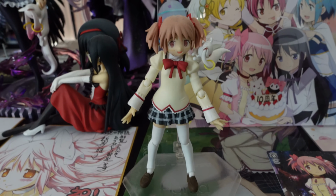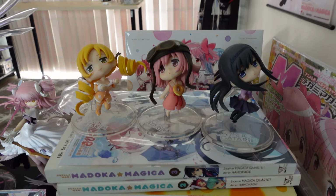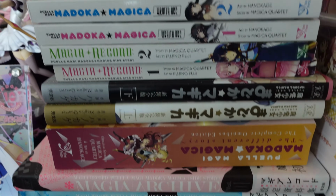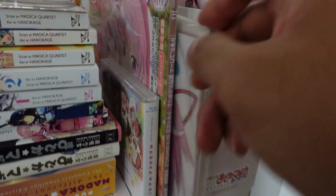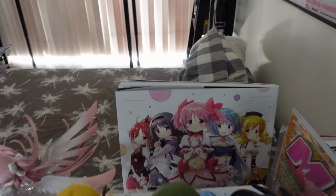Madoka here. We have a Figma of Madoka, which came with the PSP set, and then just assorted Madoka art over here. And then right here is the Monogatari set of the 3. I do have all 6, so yeah, that's pretty cool. And then a bunch of manga for Madoka over here, and art books as well, and 10th anniversary items. And then right here is just more Madoka merch, Shikishis, Pixiv art book, PSP, there's Iroha, and then the art book back there.